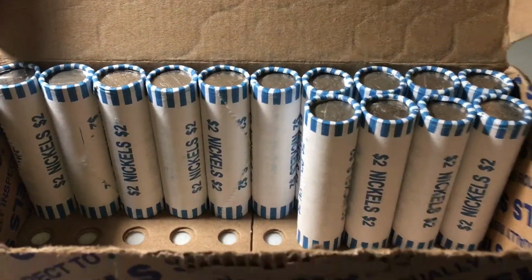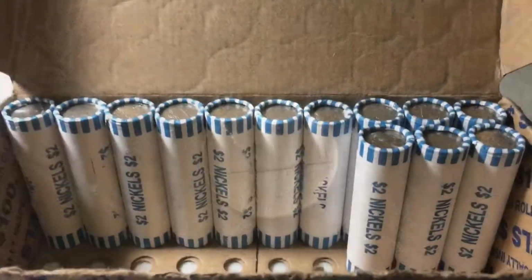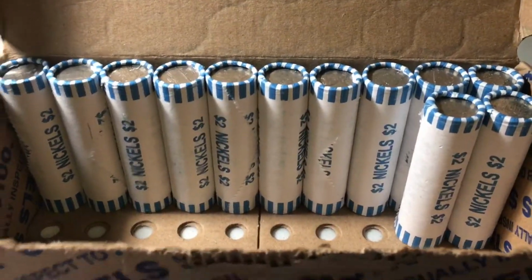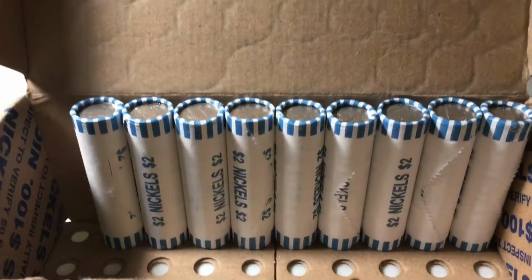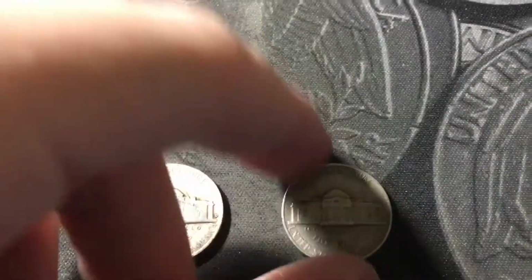Roll 36, and we have a pretty nice 1952 out of Denver. Next roll, and we have our new oldest of the box, and it is a 1940 out of Philly. Roll 38, and we have another 50s find. This one is another 1956 Denver. Roll 41 had a couple more older Jeffersons. First is a 1948 minted in Denver, and the next is a 1959 out of Philly.